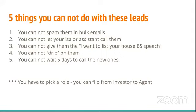Number 5, when a new lead comes through, this is like any other lead source. You cannot wait 5 days to call the new ones. What happens is they filled out the form, whatever, life happens. Dude, I can't remember what form I filled out 5 days ago. I can't remember the website I looked at 5 days ago. If you tell me something I did 5 days ago online, I'm probably going to look at you and I don't know what you're talking about. You got to call these people as soon as they come through, because when they come through, they're typically hot on selling their house, right? And you want to get them while they're hot.